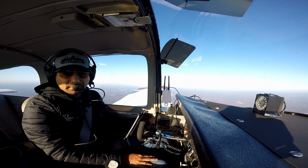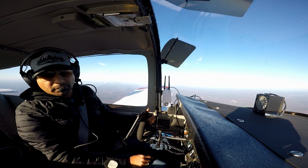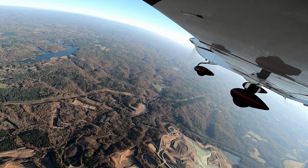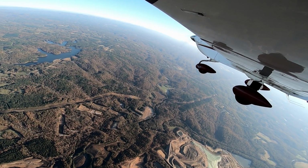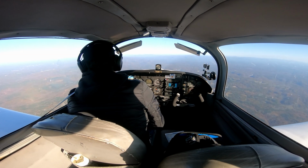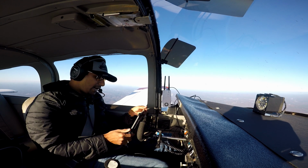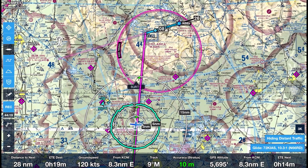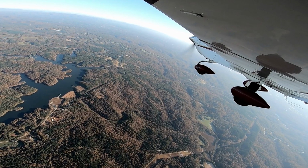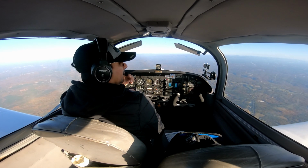Maybe a good time to switch the fuel tank. Fuel pressure looks good. I want to leave some amount of room. I'm not big into low and slow. The best way to fly is high and fast. There's an alert area coming up that's usually active, extending up to 700 feet. So we'll watch out for any low-flying aircraft.